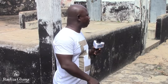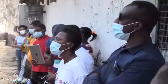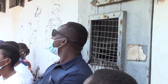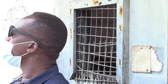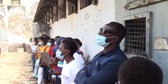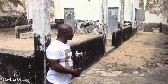Where we are standing, this is the female section of the fort, where they kept the female slaves, especially in these cell rooms. But initially, no ventilation was created. All this was done in 1850 when the fort was later sold to the British government due to Napoleon in Europe. Inside each of the cells in this fort were kept between 40 to 50 female slaves. Slaves would defecate in, suffocate, and die due to dehydration.